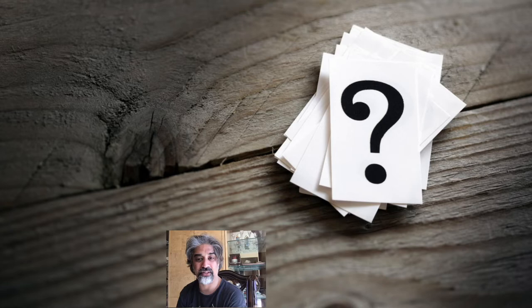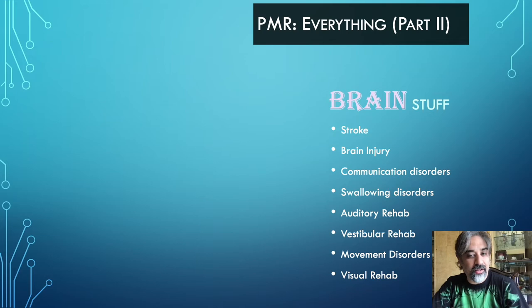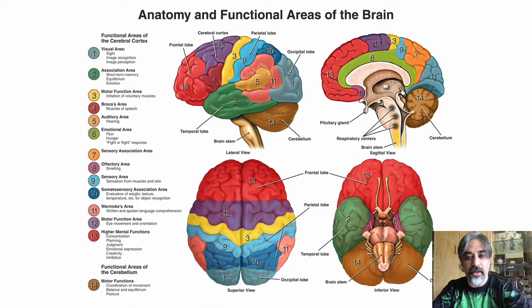Welcome to part two, the central nervous system stuff. Here we'll hit everything sitting in the skull and spine. For the brain, there's a lot we can address as physiatrists. Needless to say, the brain is a complicated organ, both structurally and functionally. You'll learn the lobes, established functional regions, the meninges, flow of cerebrospinal fluid, and also the major blood vessels.